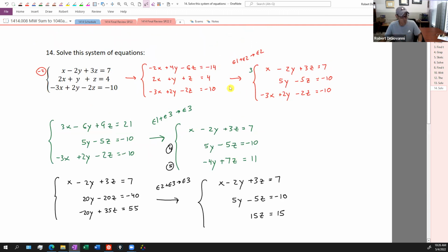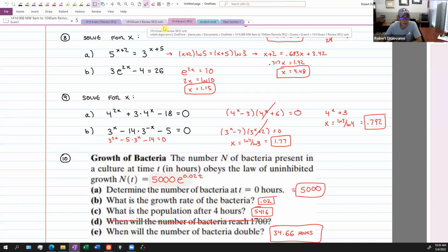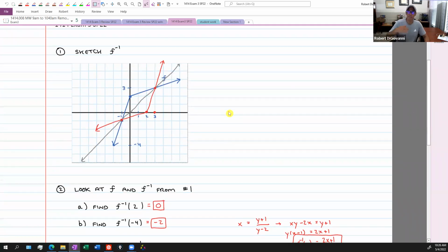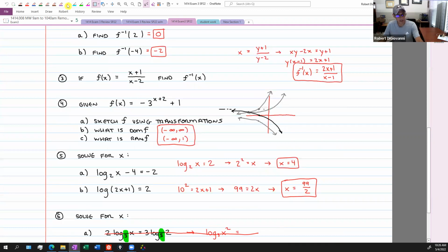Now, the last thing I want to do here is just go back and look at the exams. Here's our exam 3. I just want to kind of highlight the things that, if I were you, what I would be looking at to review. I'll narrow it down for you a little bit. I'm going to go backwards, starting with exam 3. I probably won't ask you to graph an inverse. I'm going to highlight this because I actually asked you that on the review. So I would definitely be interested in that.